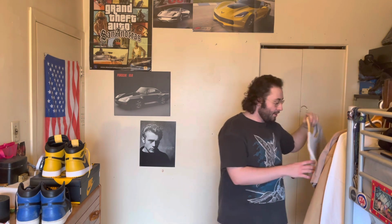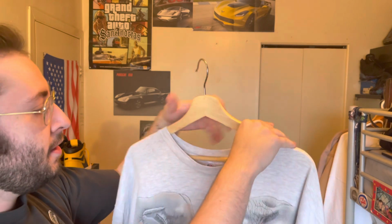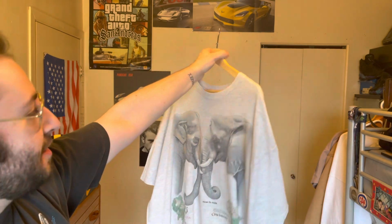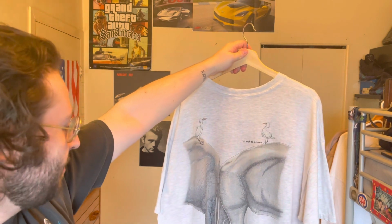But yeah, getting to the t-shirts, we have this 90s single stitch t-shirt. I think the tag hasn't been cut off, but it's by Hanes. It's on a Hanes BCT tag. It's a double XL, but fits like an XL. It says nose to nose, but really the best part about it is the back. It says cheek to cheek with the two birds on their backs or their buttocks, you could say.